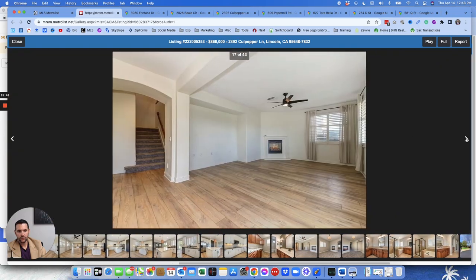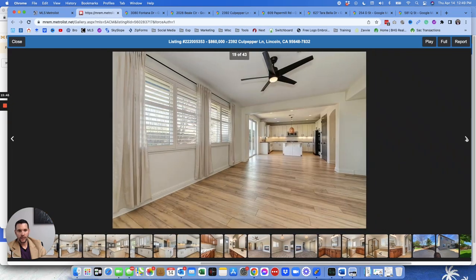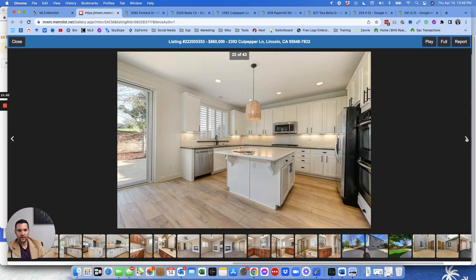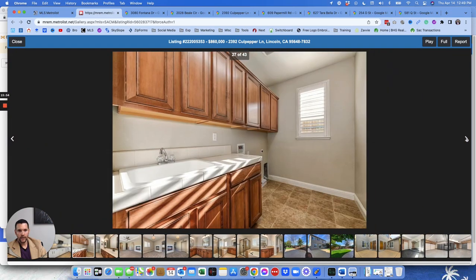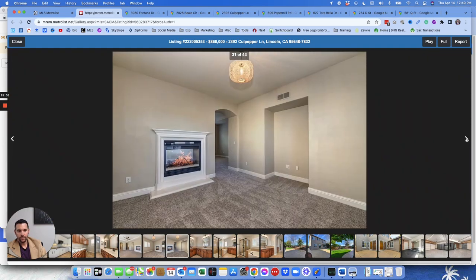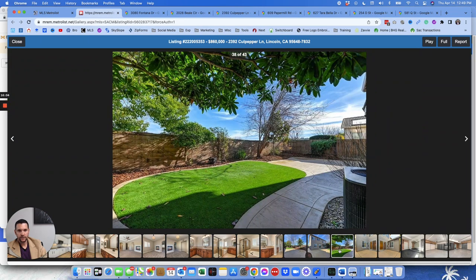So this is the living room, which is connected to the kitchen. So a nice U-shaped kitchen there, pretty good size, cabinet space, everything you could possibly need. And let's head to the master. The master has kind of a nice little ensuite there, and we already kind of saw the backyard size.